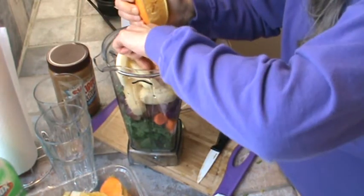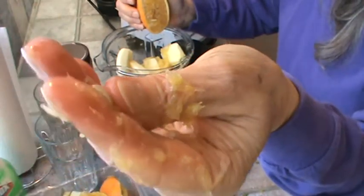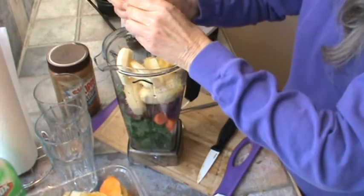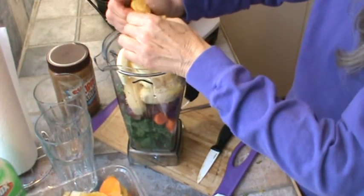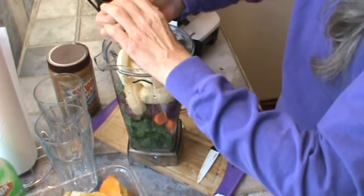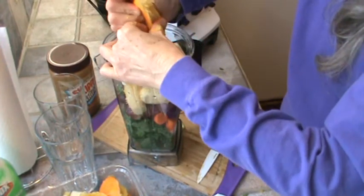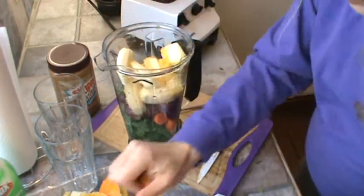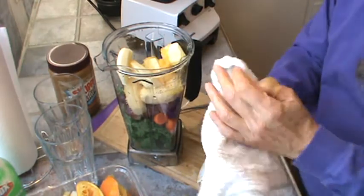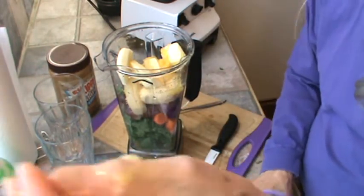Oh. See the seed? And of course, there are a lot of little seeds too. But anyway, that gets a lot of that pulp in there. All right. So I've got to go over and get the almond milk ice cubes to put in here, and I'll be right back.